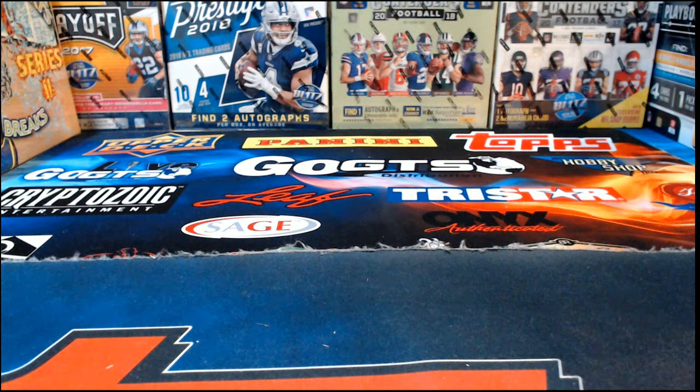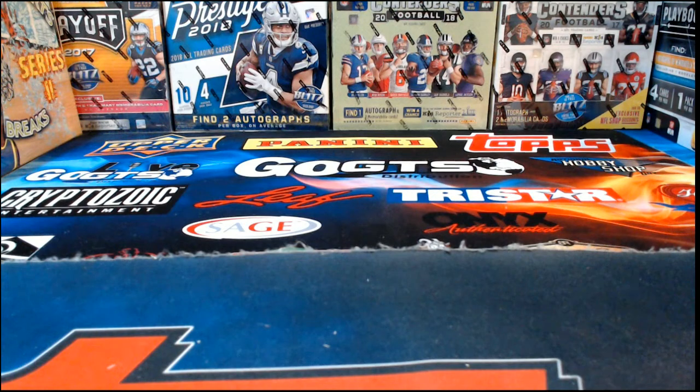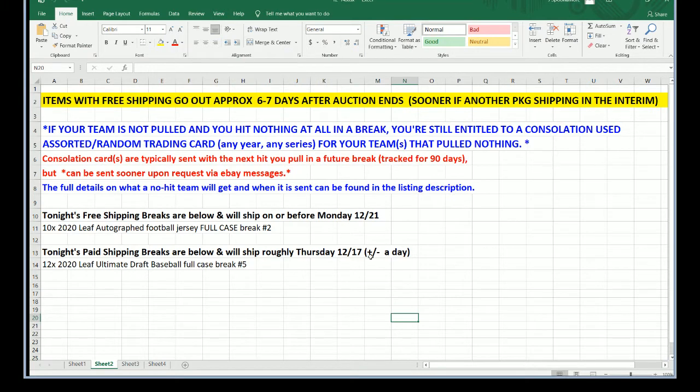Yeah, that's pretty good. So we are going to take another look here at your anticipated shipping dates. We'll also take another quick look at what is coming up in the days ahead break-wise. So if you missed either of those things before, let's take another little peek at it now. So if you hit one of the football jerseys, here's the 411. It will ship within the next 7 days. Free shipping stuff is always projected to go within a 7-day window. And if you did not hit in the jersey break, your consolation card would typically be held and sent with your next package because it is a free shipping break. If you would like it sent sooner, that's not a problem. You just send me a message on eBay and let me know that, and I will get it right on the way to you.